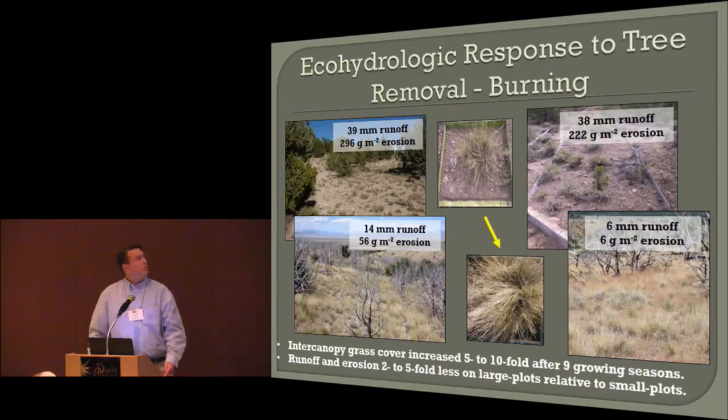And so what we see from this work is that with that increase in herbaceous cover in the inner canopy, in this case increased 5 to 10-fold after 9 growing seasons, runoff and erosion were 2 to 5-fold less as we went from the small plot scale to the large plot scale. So we have small plots that we simulated in this case too. So there's a decrease in runoff and erosion with increasing spatial scale 9 years after the fire, which is a reverse of what the relationship was in the beginning.